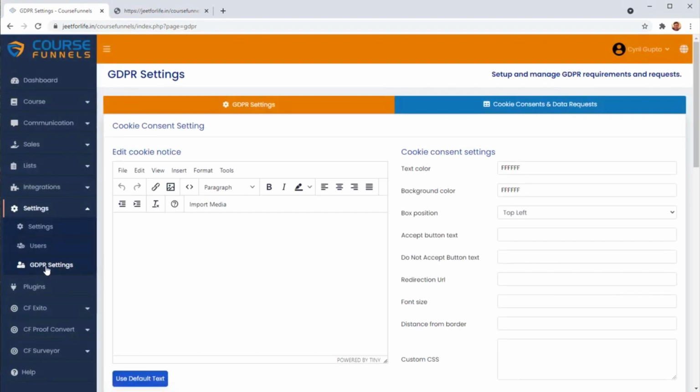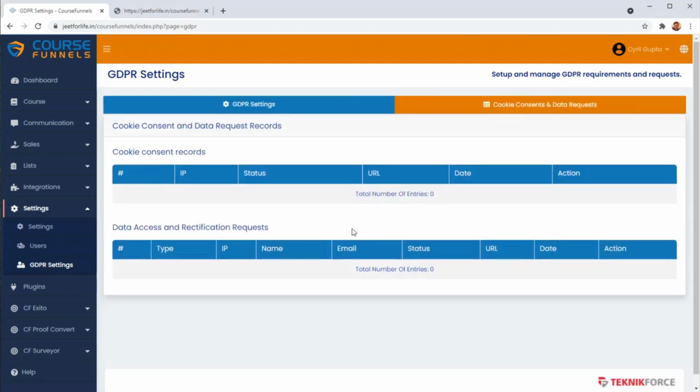So if you are based out of Europe and you are targeting European students, you can use these GDPR settings inside of CourseFunnels to process your GDPR requests. You can have a cookie consent message that people will see, and you can also have data requests. So whenever somebody files a data request, you will get it, and you can process that data request right inside of CourseFunnels automatically. I'm not going to go into great detail to show you how to do that, because there is a separate tutorial for this, but this is also something that is supported by CourseFunnels, and that is something very important. If you want to sell in Europe, you will need this.